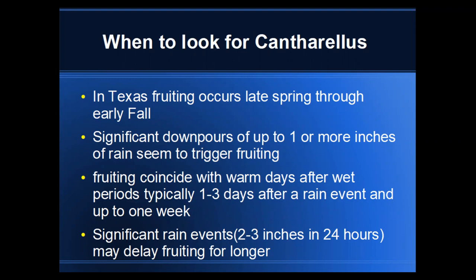These really big rain events, 3 to 4 inches, big soaking rains, can delay the fruiting a little bit longer, and it can actually extend the fruiting too, about a week out from that rain event. So it's really a good time to check that whole week. If you can't get out in the first 2 to 3 days, you can go maybe 3 to 4 days out and still find good hauls.